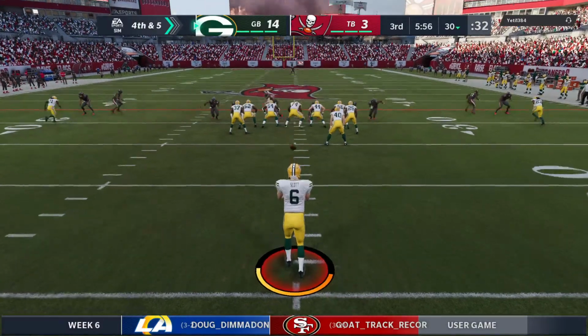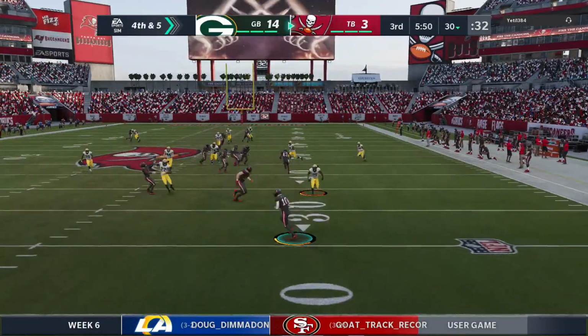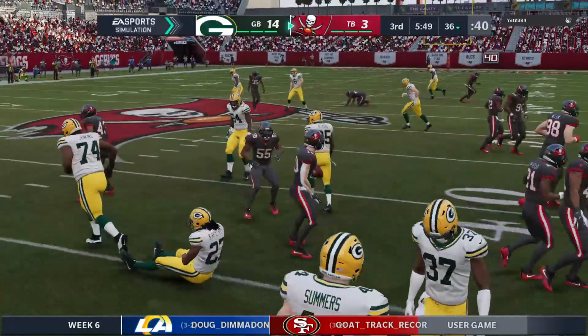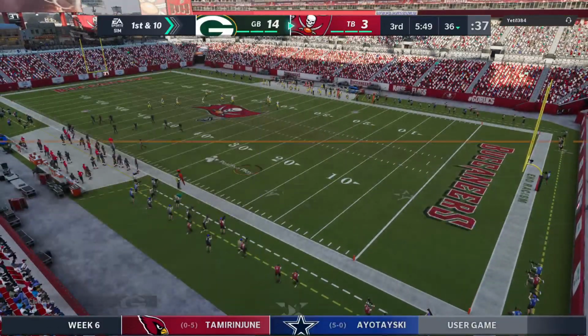On the punt for the Packers. Punter Scott gets this one away. And just a net of 31 here. 40-yard punt, 9 on the return. And the Bucs will get ready to go on offense.